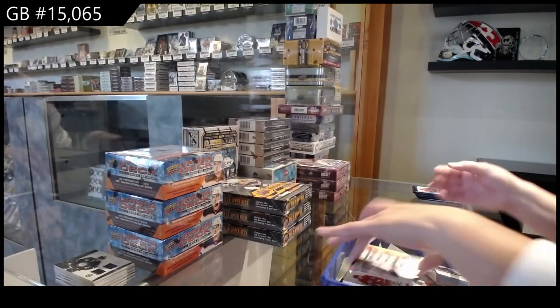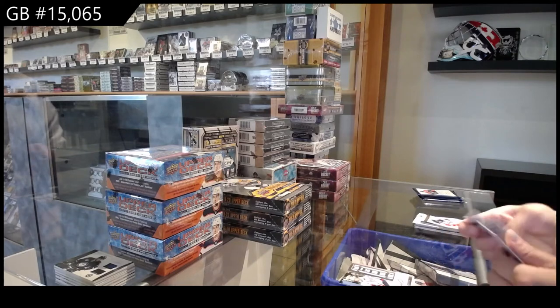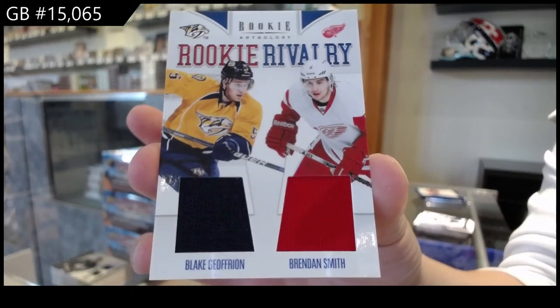And that is numbered to 299. Rookie rivalry dual jersey between Nashville and Detroit. Blake Geoffrion and Brendan Smith.